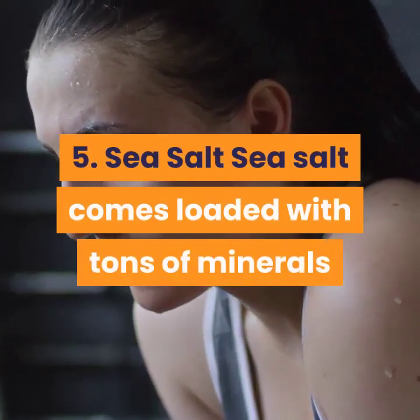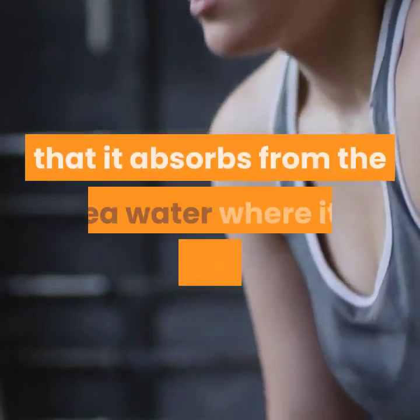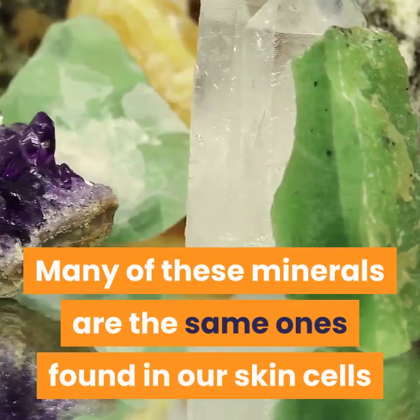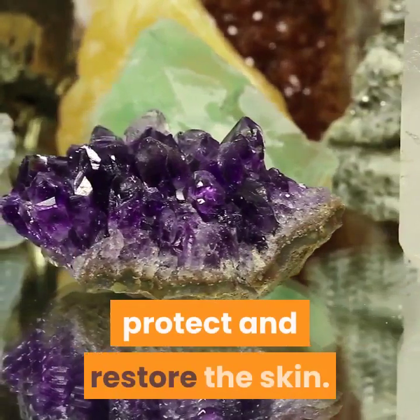5. Sea salt. Sea salt comes loaded with tons of minerals and nutrients like magnesium, calcium, sodium and potassium that it absorbs from the seawater where it's produced. Many of these minerals are the same ones found in our skin cells and within our bodies, which is exactly why real sea salt can help balance, protect and restore the skin.